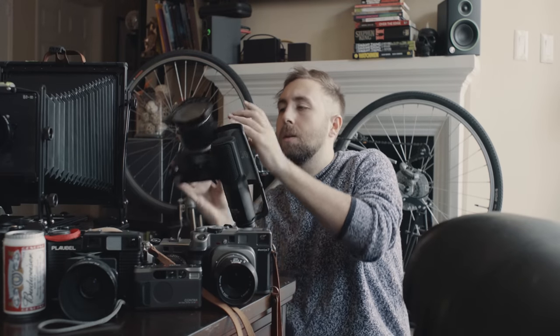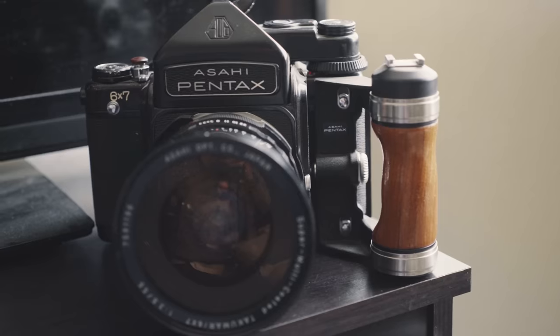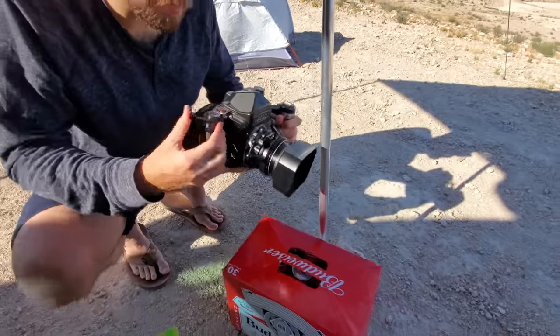Moving on to medium format, the mighty Pentax 6x7, well documented on this channel. This is probably my favorite camera that I own, but don't tell the others as they might get jealous and leave me. This camera is thick with two C's. Let me put it this way. If I was thrown into battle with an angry dominant male silverback gorilla and I had to choose a weapon, I'd choose this camera.